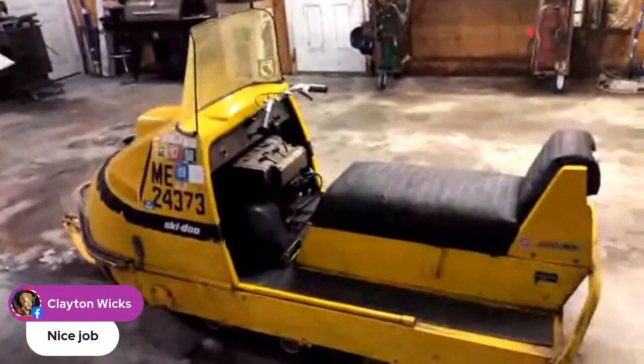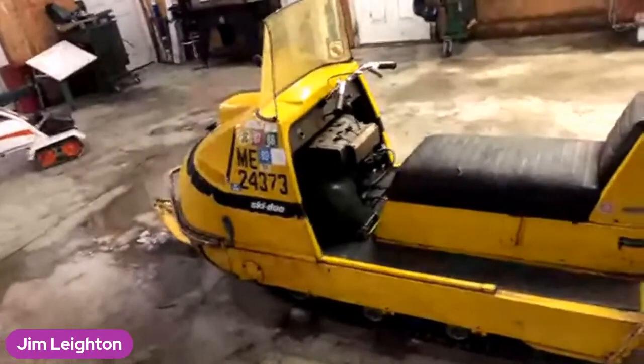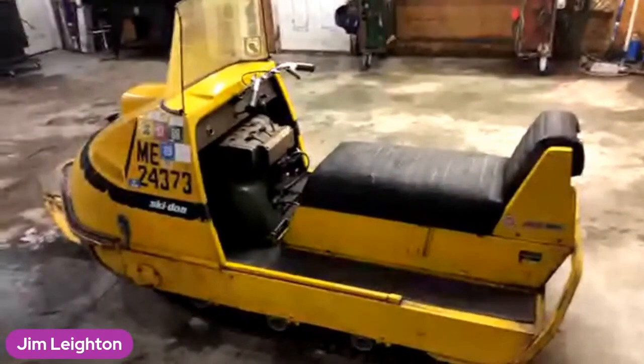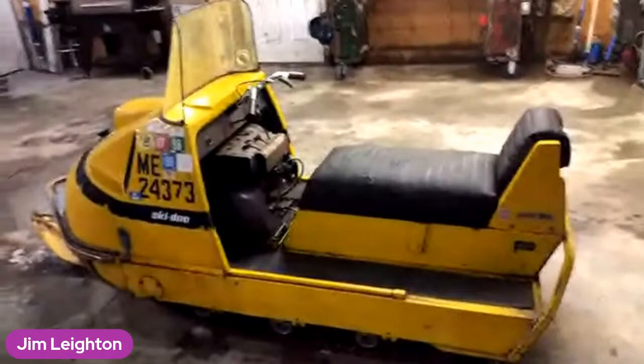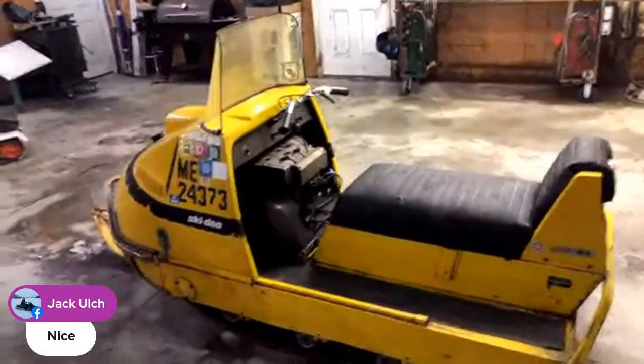Gotcha. Now with those single cylinders, do you find that's enough power to move a machine like that, or does it work for it? It works hard, but it does the trick. I've never really had the single cylinder ones out in the powder, and I don't really dare to take this out in the powder either, because I don't want to get stuck. But you do a little vintage trail riding, or you go out like now when you've got 6-8 inches of snow and ride around, and it works real well. They always used to take these things out and break trail with them, but I don't feel like getting stuck. Yeah, no doubt. That would be a beast to try to get unstuck, especially if you're by yourself.